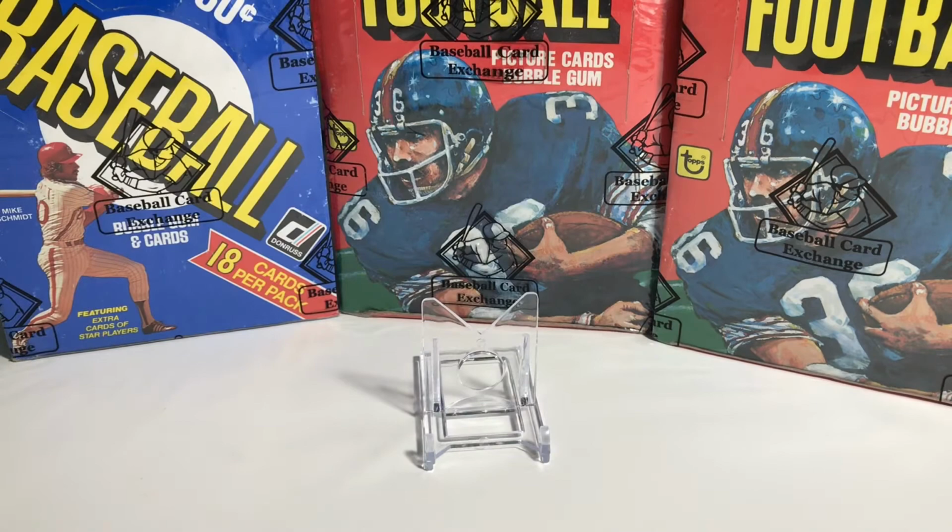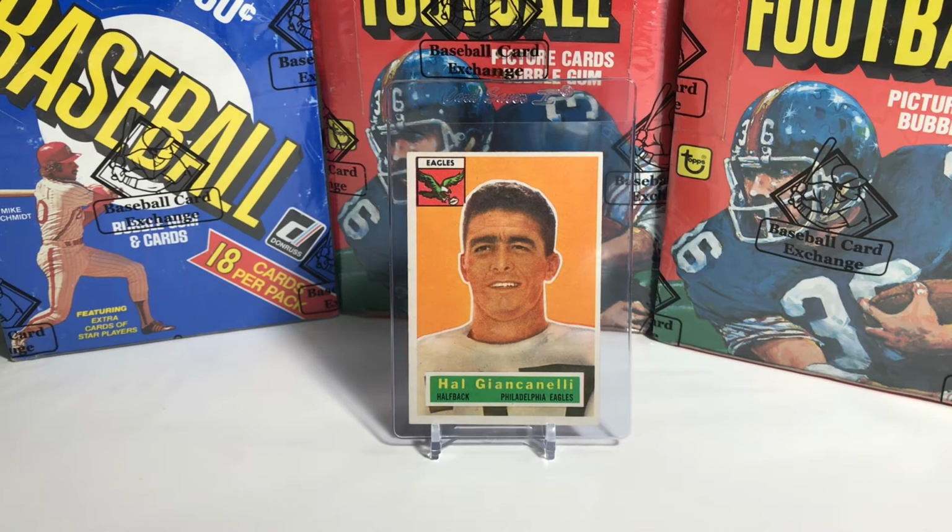Now, the next card we have is card number 16 of Hal Giancanelli of the Philadelphia Eagles. I couldn't find out too much about his career. He had a short NFL career of 4 years, and 1956 was his last year in the NFL. But what I do love about this card is I love the Eagle logo up in the left-hand corner, and I also love the orange background that Topps chose for the Philadelphia Eagle cards this year. I think it's just a great-looking color for this particular card.